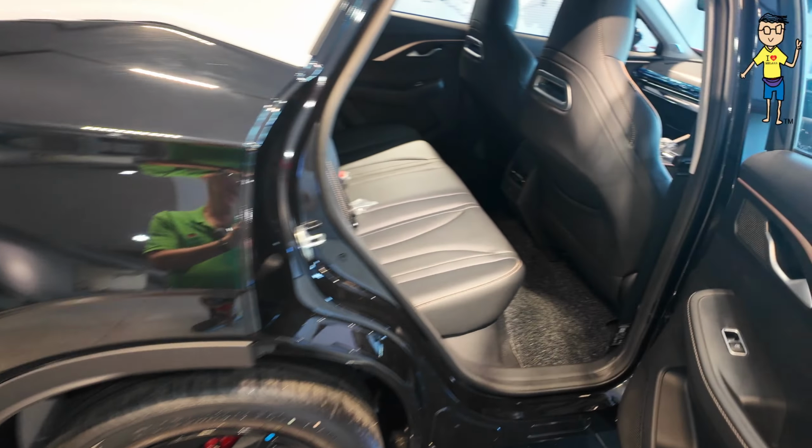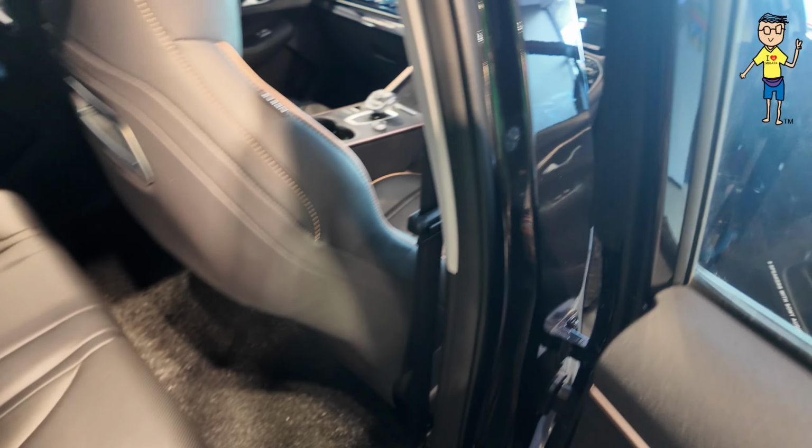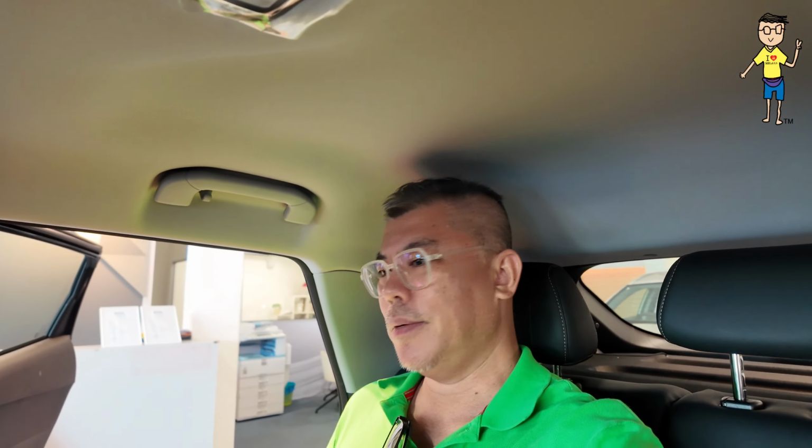And then let's get inside. Inside, what do you get? A very nice seat. This is my seat. So let me go inside and tell you how much leg room I have. Okay, I have about 3 fingers, not as big as the Tiggo 7 Pro, and on the top I have only about 2.5 fingers, but it's reasonable.